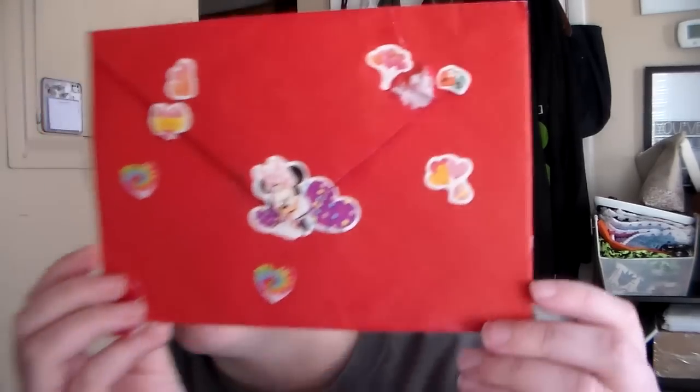Alright, so I did get Happy Mail. My first piece of Happy Mail is actually a card that I got a couple days ago. I accidentally left it in the car. But it is from Summer, who lives in Kentucky. And she's decorated the card really prettily with stickers. And it's a Valentine's Day card, which is really cool. So here it is.